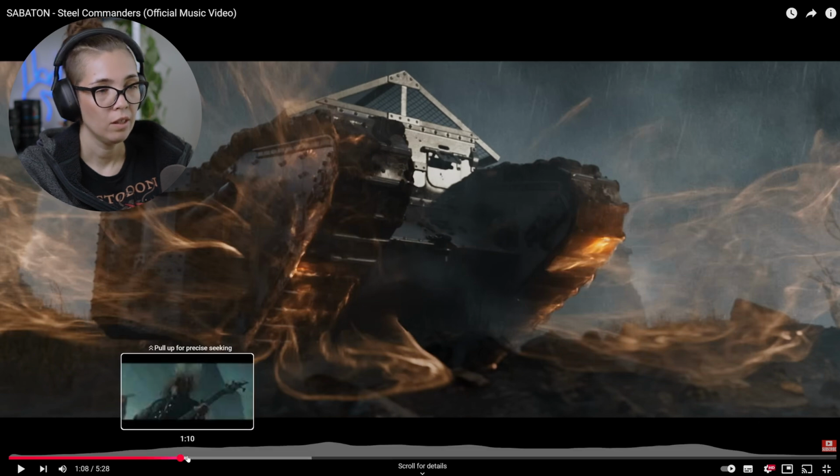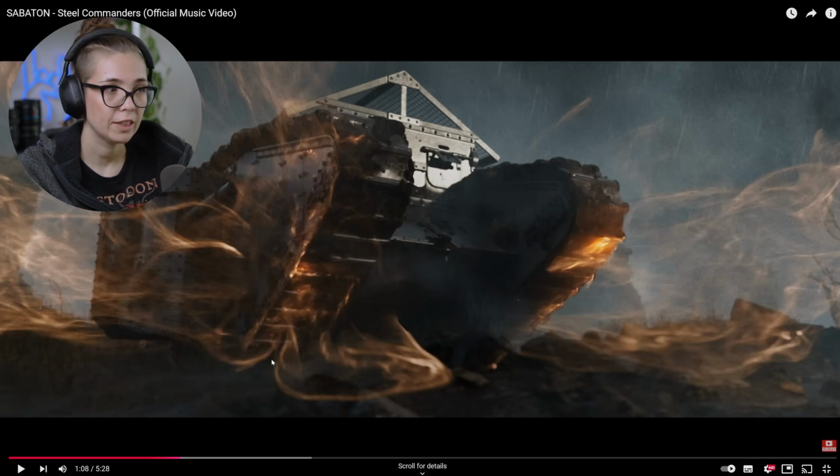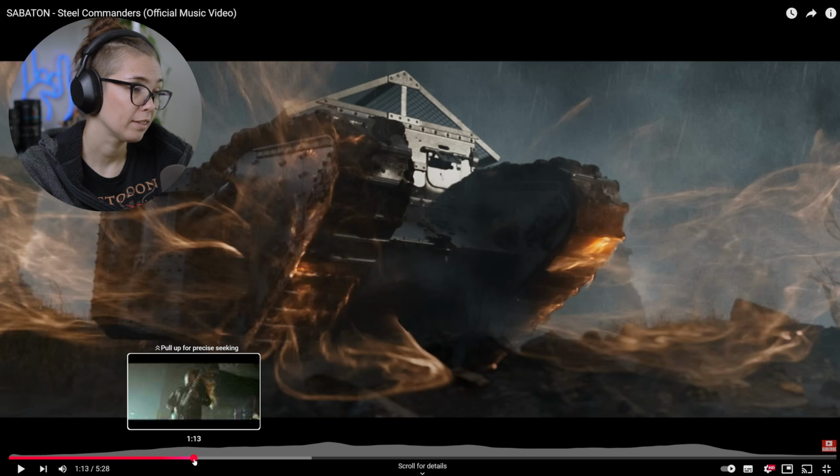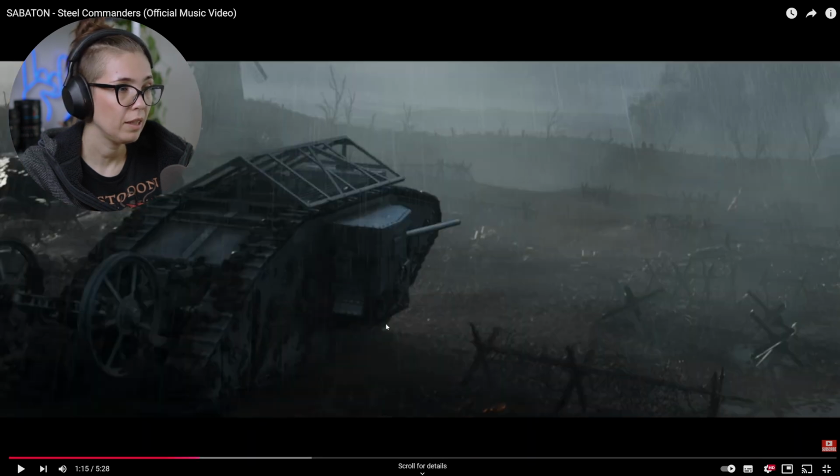And this is where we really get the World of Tanks vibe more strongly, obviously, because they're tanks. I think this must be set in the First World War again. Correct me if I'm wrong, but I'm curious to see what story they're going to tell this time. So let's just continue playing.